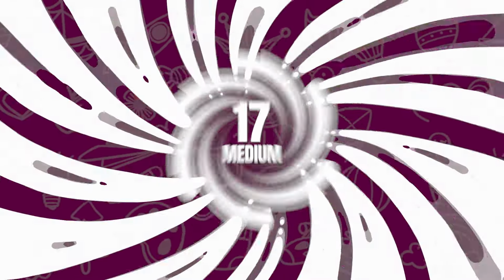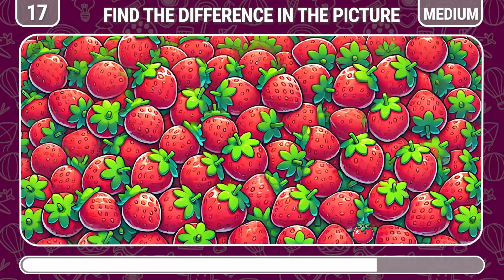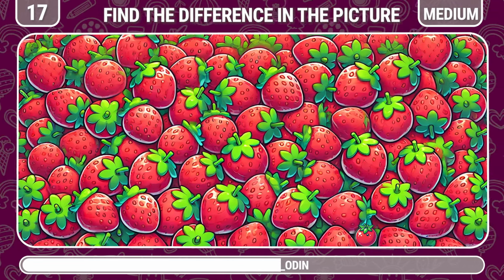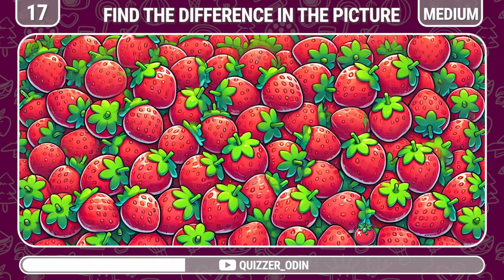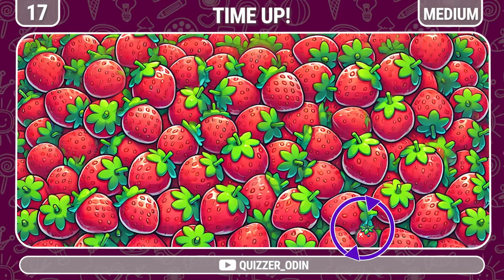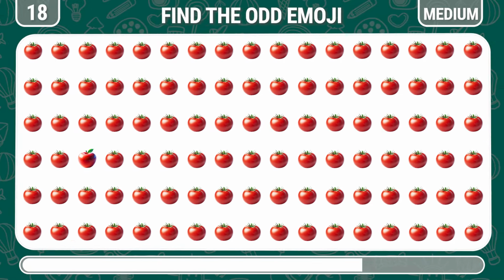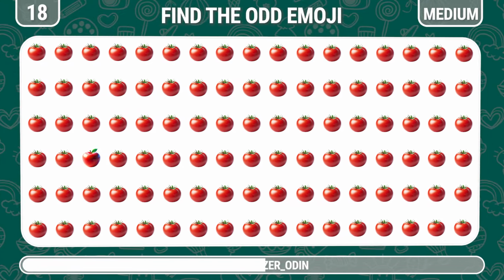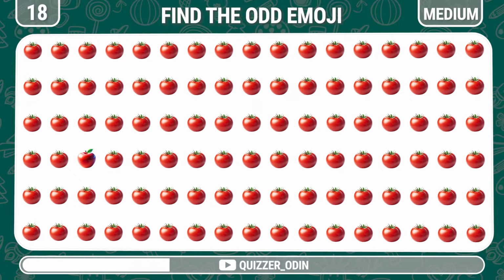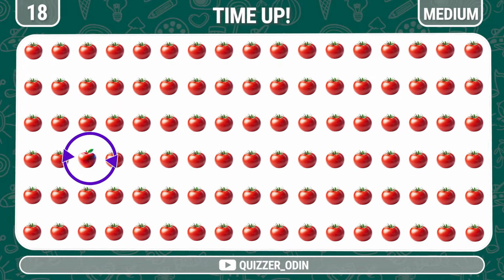Round 17. Locate the tomato in this picture. This is the location of the tomato. Round 18. Can you see a different fruit appearing in this picture? It's an apple.